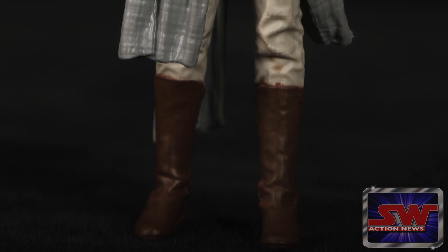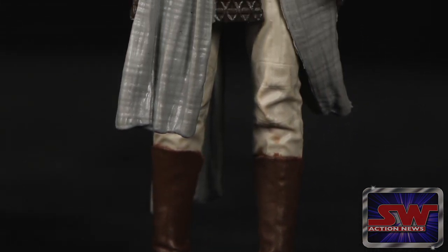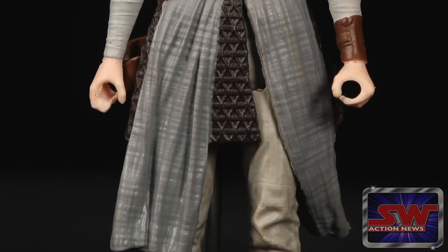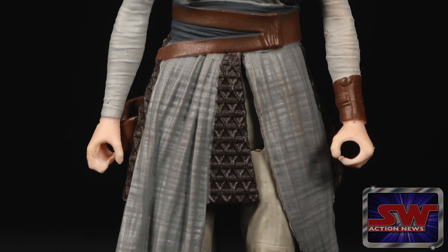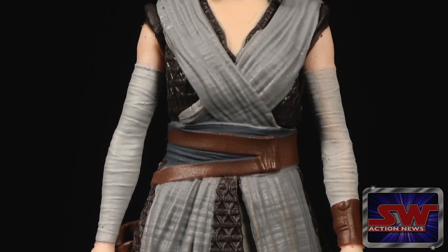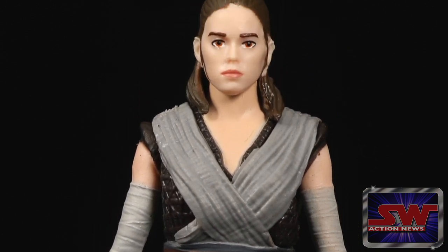Overall, though, I like this Rey figure. I agree with what you've said about the spindly arms and they're really rubbery. But I like the paint apps of her outfit. I think the face is okay for a 3 3/4 inch figure. I don't think it's too bad. You know, they're very lucky. Daisy Ridley has a very plain face. You just need to throw some freckles on it and make it squinty, and it's going to work.